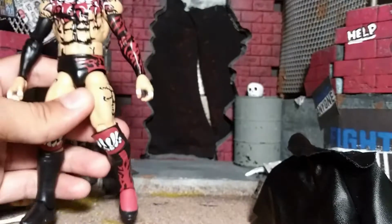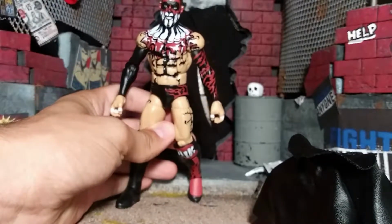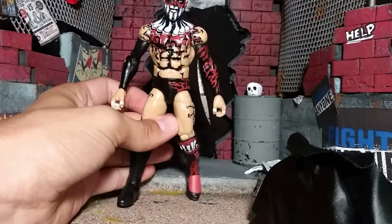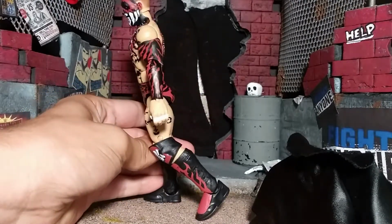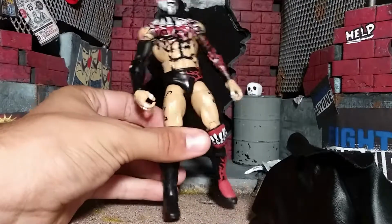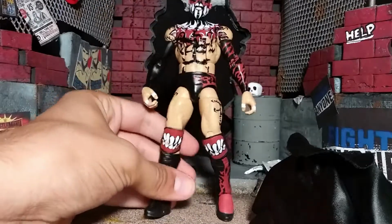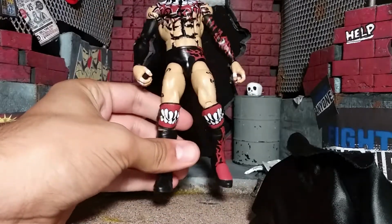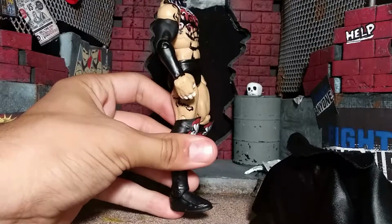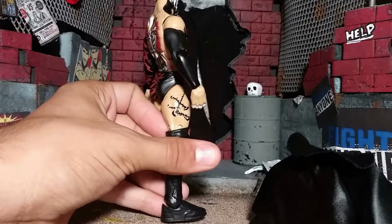But this is what he looks like without all the stuff on, which I think he looks insanely badass. That is a badass demon attire. He has the tendrils going up on that sleeve, like he used to wear back in NXT. Then he has just a plain black one there. He has the demon teeth on his knee pads. The same boots, but this one has the stitching on the side because, like I said, it's based off Jack the Ripper.